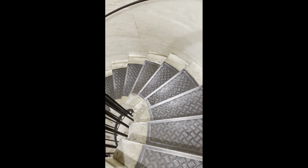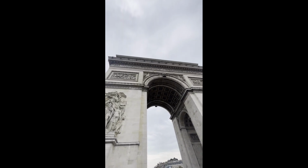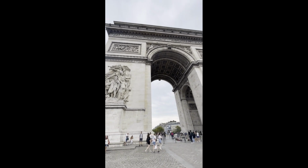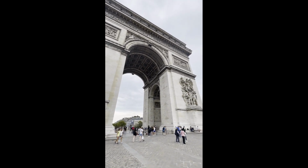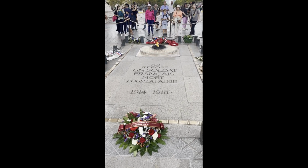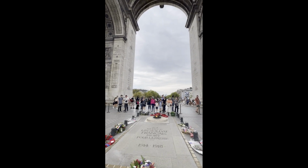When we returned to the bottom of the arch, we were able to take some time and appreciate all the details we had learned about in the galleries. The arch is intended to honor those who fought and died in the French Revolution and Napoleonic Wars, with the names of the generals inscribed underneath the arch. It's also home to the tomb of the unknown soldier from World War I, who is meant to symbolically recognize all those who died fighting for France throughout history.